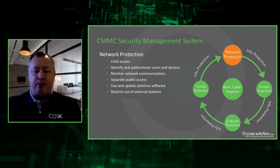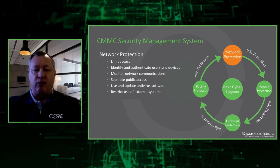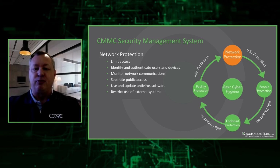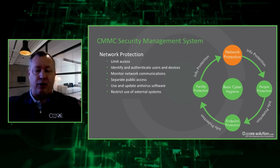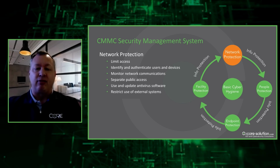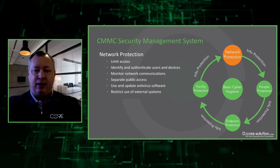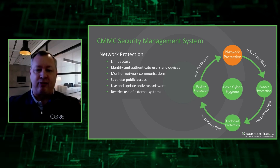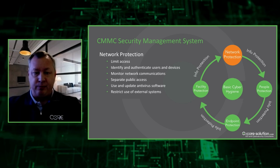Also within this realm of network protection, we like to talk about authenticating the users. So this could be your Active Directory as one example, helping to identify and authenticate the users and the devices that are allowed to use your network. Maybe you don't want every device able to access network resources and get onto your network and browse around.